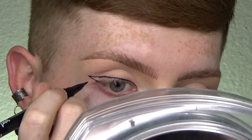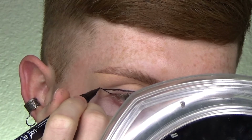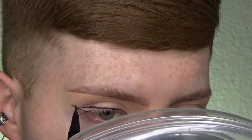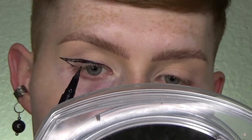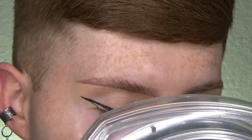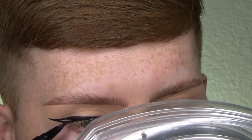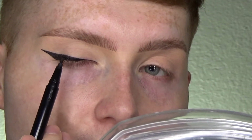So what I'm going to do is flick it out. Okay, like that. And then I go at the tip one more time. Do you see how I made it thicker? That's about the wing that I'm wanting right now. Now all I'm gonna do is fill her in. So there we are, and as you can see, do you see that little dip right here?